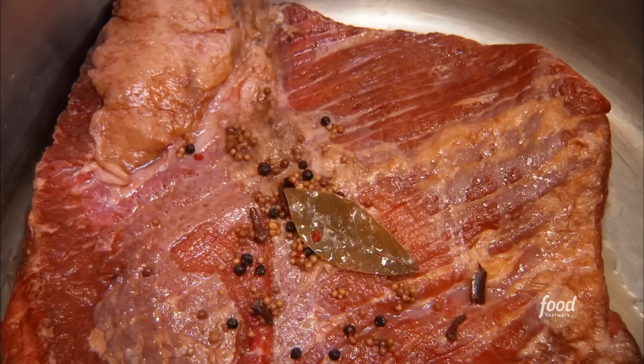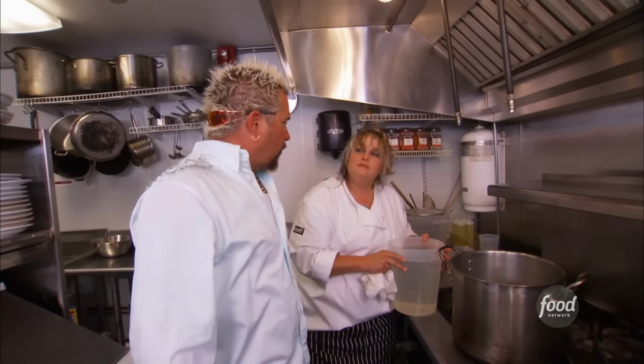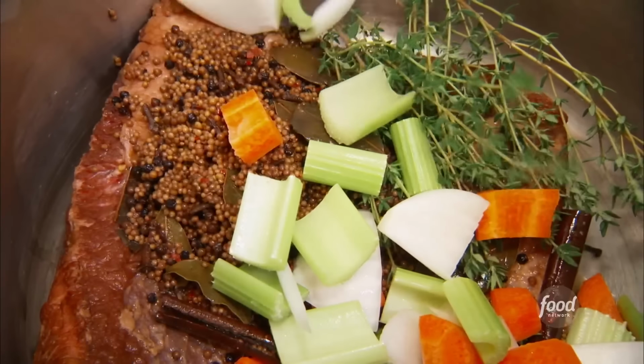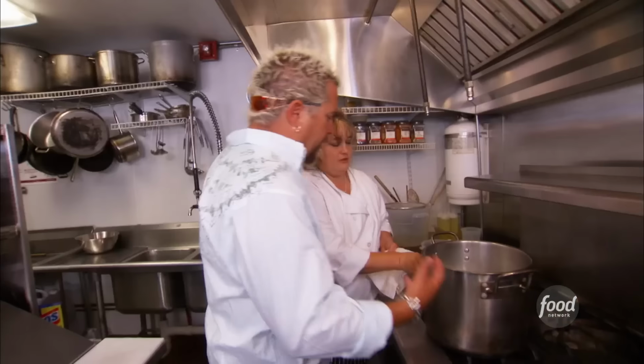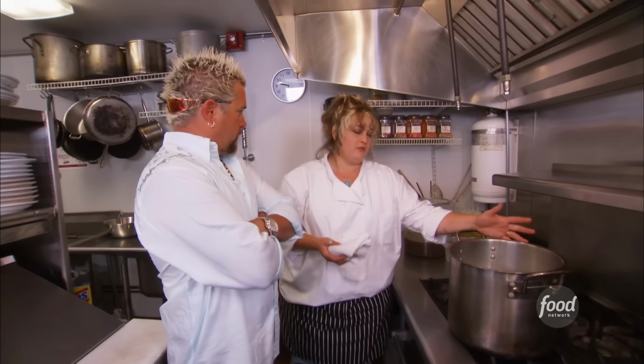Gosh, this is gonna melt your mouth, or melt my mouth. Some fresh thyme, which was out in the garden. When you just pick it, the bouquet is enormous. Perfume. Carrots, onion, celery, and then fresh water. So you'll bring it to a boil, and then cover it and simmer it for 3 hours. I'll dig it, and then I'll eat all of it. You'll eat the whole thing.